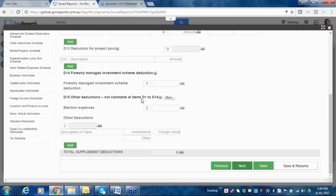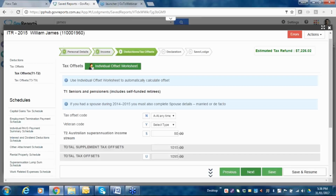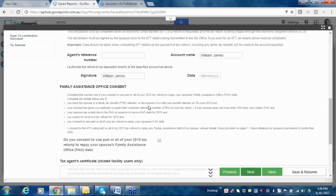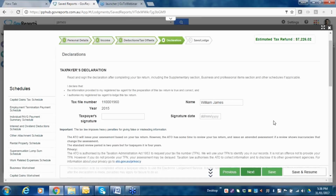And then you've got all the other deductions, and D15 if there's income protection or other deductions that don't fit in D1 to D5 and prior. And then all your offsets go in these areas. And then we get the declaration. So with this year, the system is 2015. It's working with ELS, and it's the old way of doing business with the ATO.